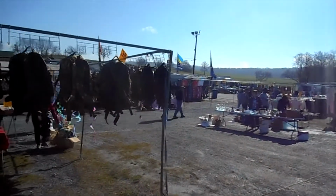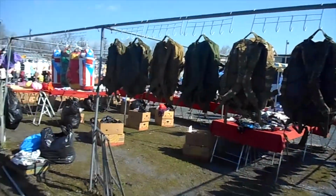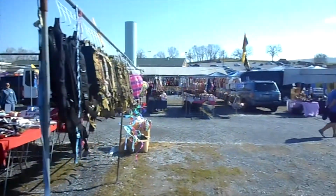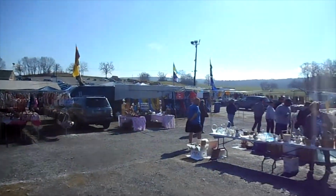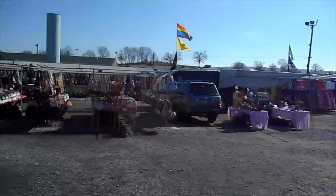The market seems to be set up today, and it did burn off and turn into a nice day. Remember, this is only open on Fridays, and it's 8 a.m. to 8 p.m. And it's right now about 10:30 in the morning, and everything is starting to hop.